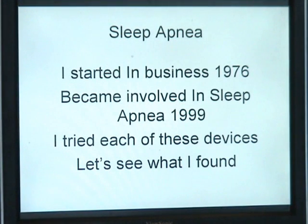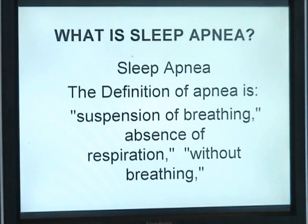I started in the dental business in 1976. Then I started in sleep apnea in 1999. Let's see what I found out. Sleep apnea is the definition: a suspension of breathing, absence of respiration without breathing.